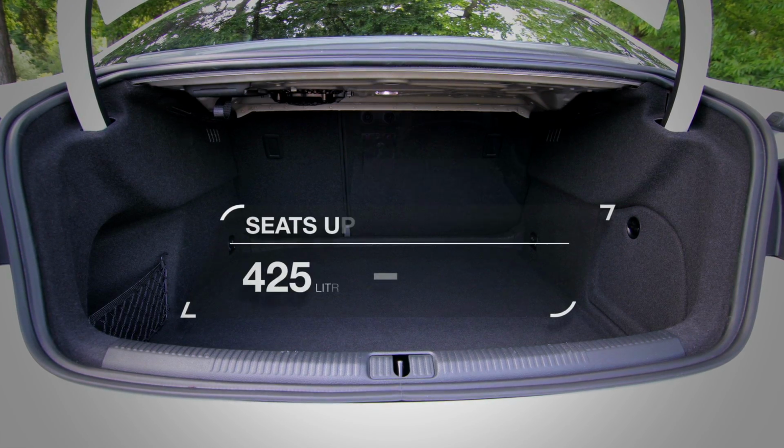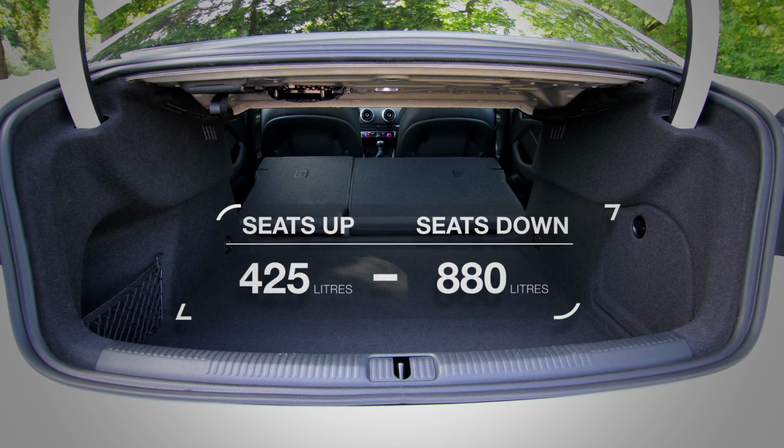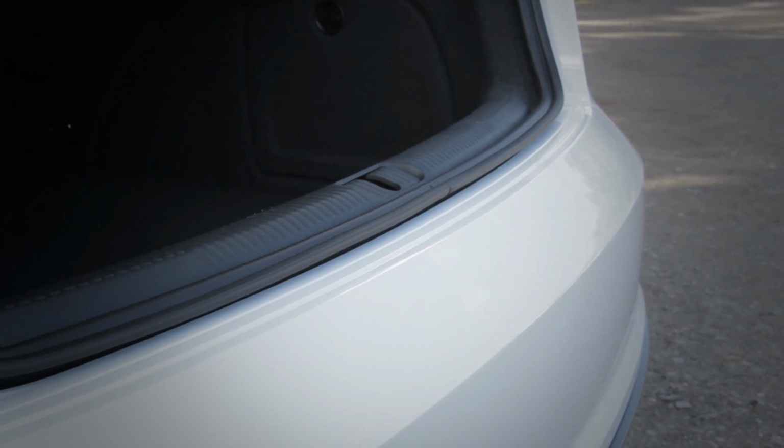You also get a slightly bigger boot with the rear seats up than you do in the A3 hatch, but slightly less space with them down, but the shape and narrow opening make it a slightly less flexible space.